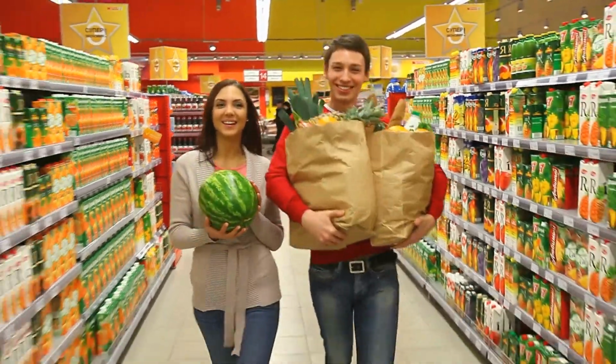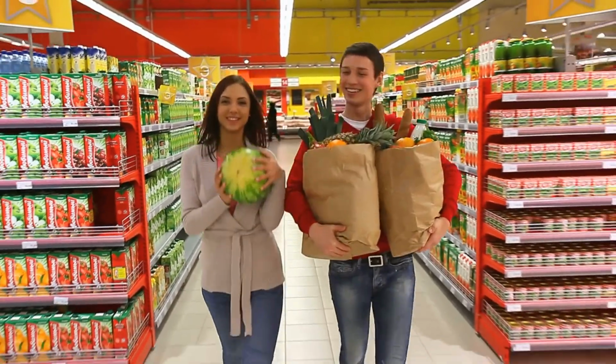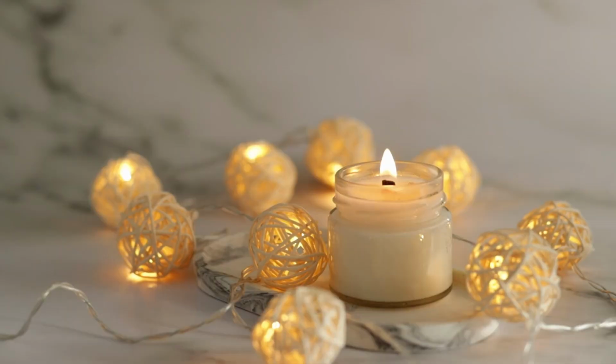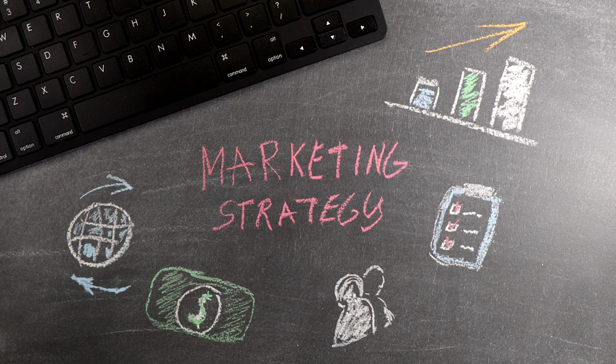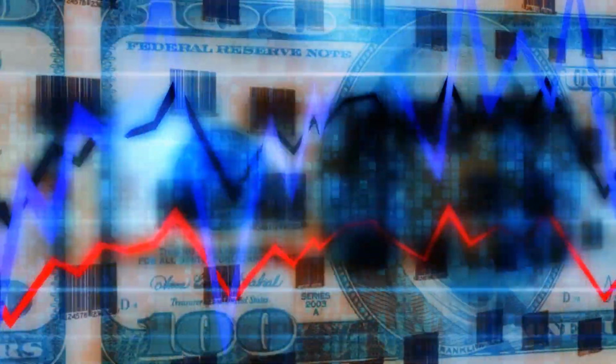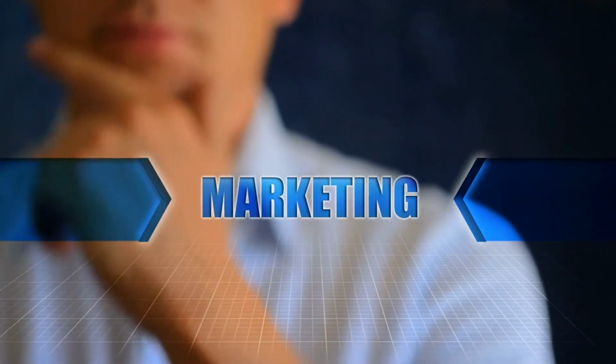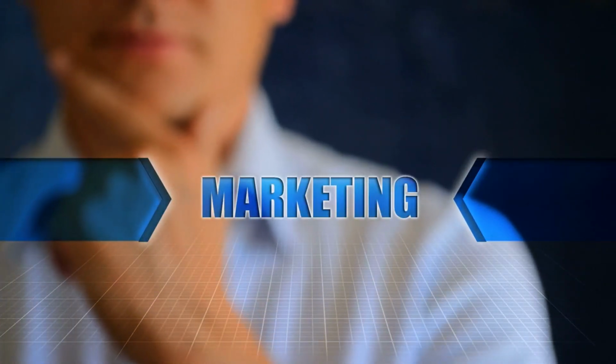Now, create a compelling value proposition. This is a clear statement that explains how your product solves customers' problems, what benefits it delivers, and why you're the best choice. For instance, our eco-friendly candles bring a touch of nature into your home while supporting local farmers. Let's use data to back this up. According to Nielsen, 66% of consumers are willing to pay more for sustainable brands. This means your eco-friendly angle isn't just a nice-to-have, it's a powerful selling point.